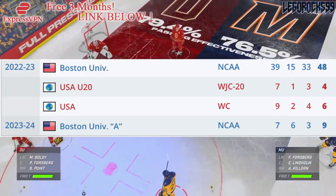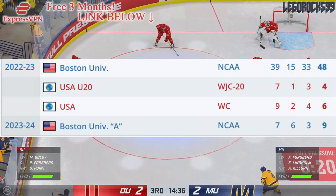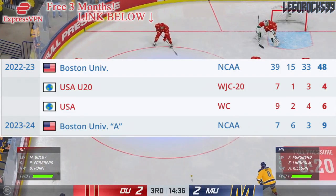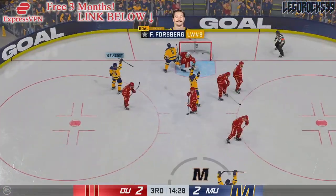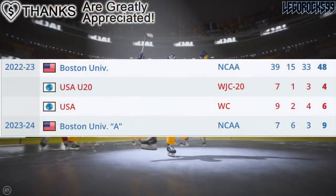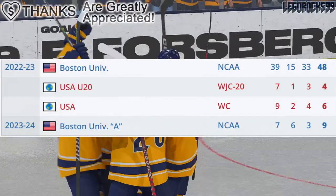If you do the math right here, he technically is on pace for a very similar season to what he had last year. Last year, Hutson had 48 points in 39 games. If you do the math of 9 divided by 7 multiplied out by 39, you get a point projection pace of around 50. So if Hutson is able to keep up this point per game number and have the same amount of games as last year, he technically would have the better season.